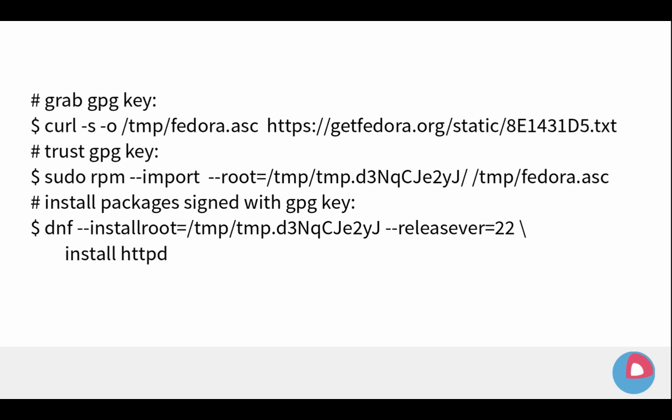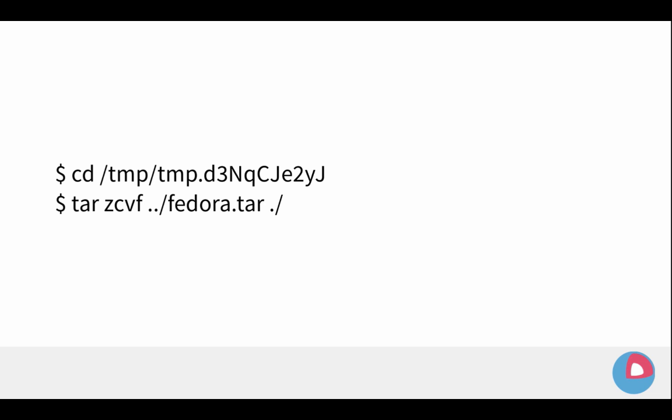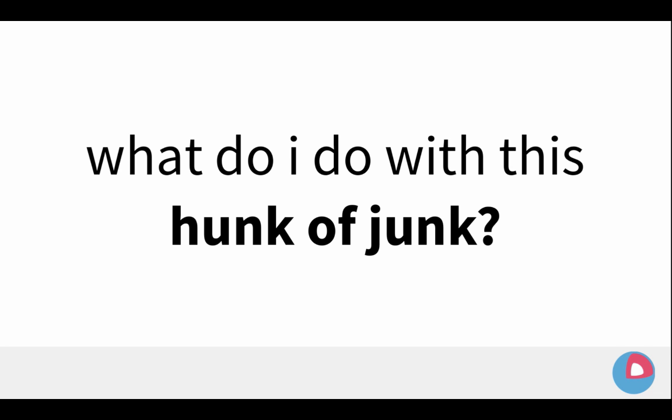If you're not comfortable with an RPM-based distribution, use debootstrap. It's the same basic idea. You create a directory, you pivot to that directory, and then you use that as the base install location for all your content. Once that's done, you tar the directory up. We now have a tarball. Simple. What do you do with that hunk of junk?